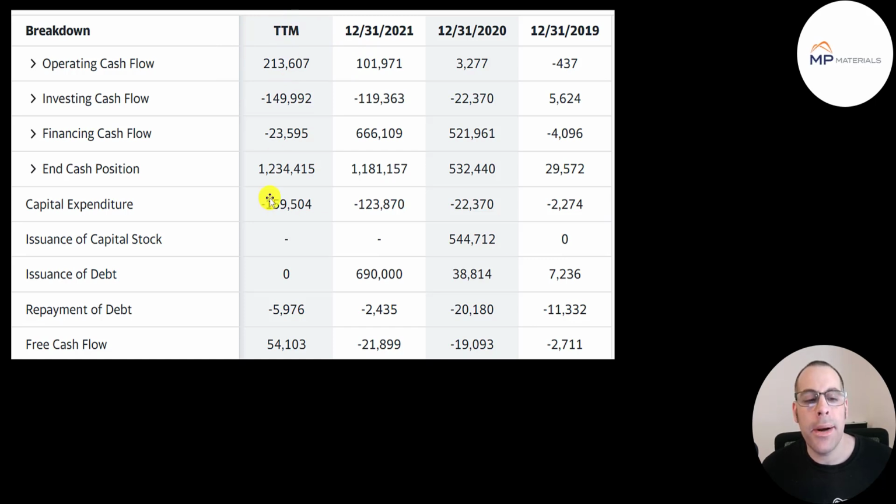They spend a decent amount in CapEx. These are investments in property, plant, and equipment, 159 million in the trailing 12 months. Operating cash flow minus CapEx gives you your free cash flow. And they had their first positive free cash flow in the trailing 12 months at 54 million. Since they had negative free cash flow before the trailing 12 months, it looks like they added a lot of debt in 2021, 690 million. And when they IPO'd in 2020, they received 544 million in capital stock.